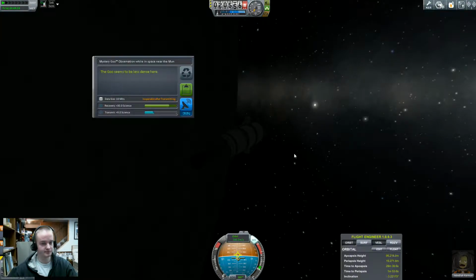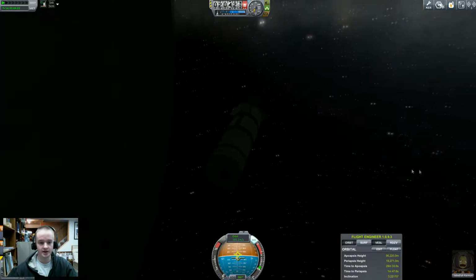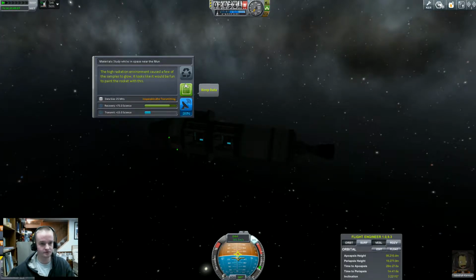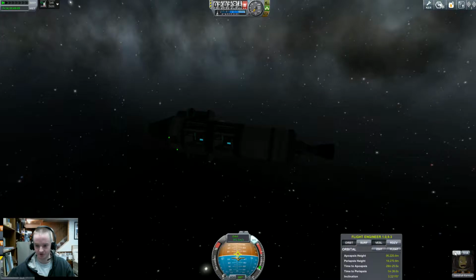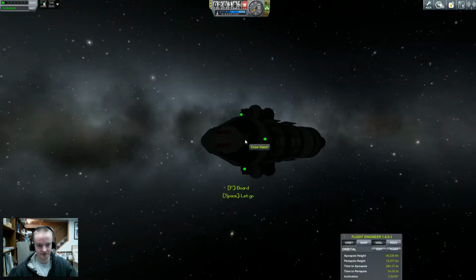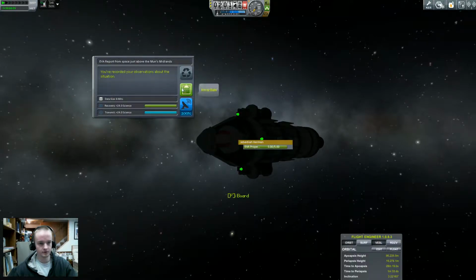I'm going to observe the mystery goo, and you can see here, it's in space near the moon. So I can keep this data, and it is entirely new. I mean, we'll be able to keep both sets of data. It won't conflict. So we essentially just double the amount of science we're going to get. I'm going to do a little bit of EVA. Report from space just above the moon's midlands.